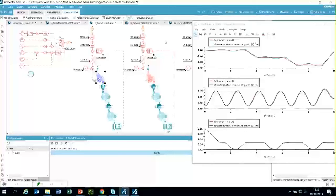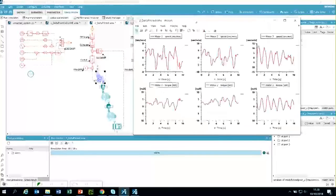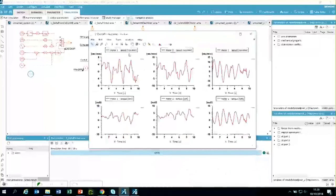Typically, here we have still not connected the pivot junction to an electrical motor, but we have access to torque and velocity. And if I plot torque and velocity for the different pivot junctions, I have this output. So for each of the pivots, which are in the real system controlled by a motor, we have here target speed and torque of the different motors.